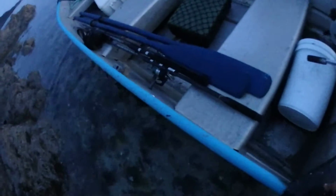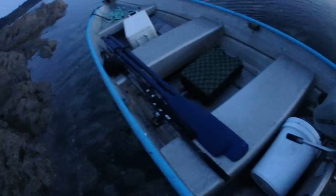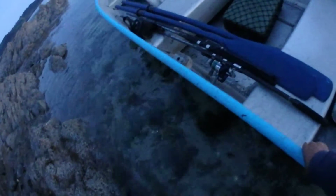Right, I need to put some fuel in this, but it's a bit awkward because I've got the big can. I will go without it, hopefully we'll make it. If not, we'll be rowing.